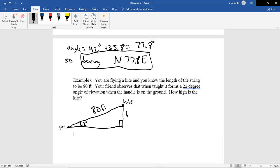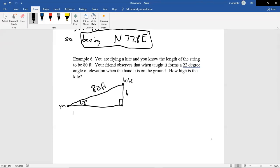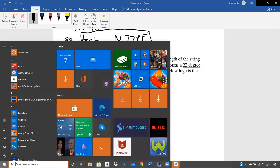All right, so we have a right triangle with an angle, a known hypotenuse, and an unknown opposite. Which trig function uses an opposite and a hypotenuse? The sine. So we'll say the sine of 22 degrees is equal to its opposite, H, over its hypotenuse, 80 feet. You're going to multiply both sides by 80 to clear the denominator. So you get 80 times the sine of 22 degrees is equal to H, which we can stuff in a calculator and round to the nearest tenth.